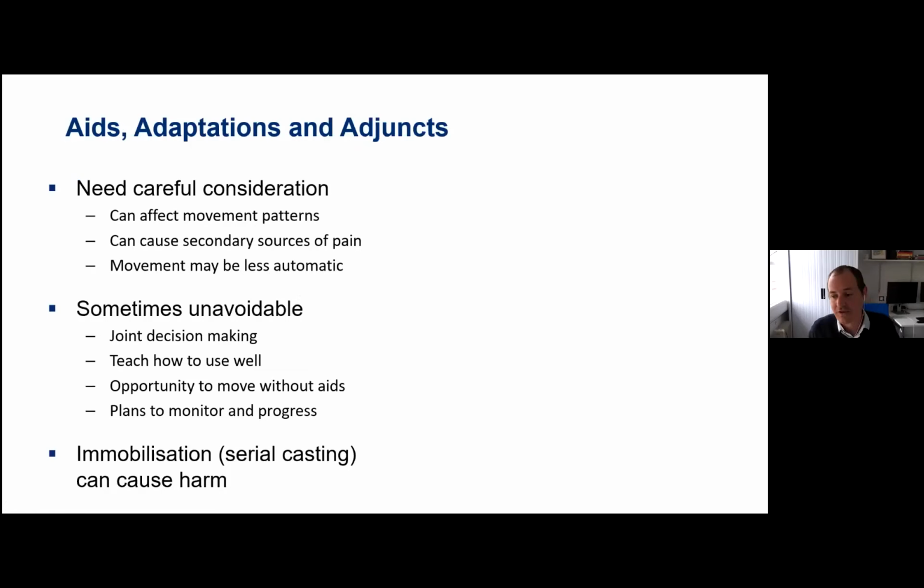The big thing that's talked about a lot is aids and adaptations. And it's sometimes a bit of a source of conflict. People might want to use a walking stick because they can't leave the house without one, or maybe they're falling. A lot of people can't access work or go to the shops without a wheelchair and they want a wheelchair. And often they hear from clinicians they shouldn't have a wheelchair because it will make them worse. So I think it just needs to be considered carefully. And I think the patient needs to be involved in the decision making and understand why the therapist might be concerned about them using it.